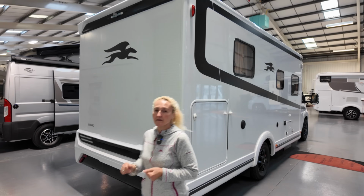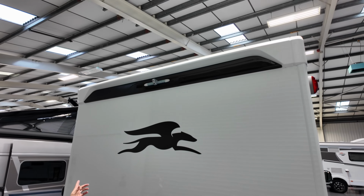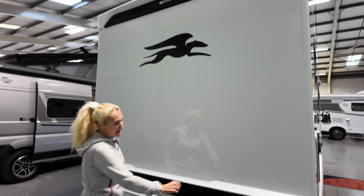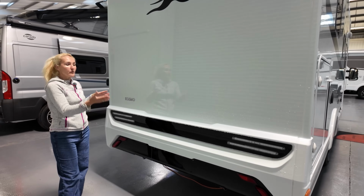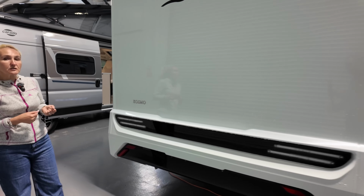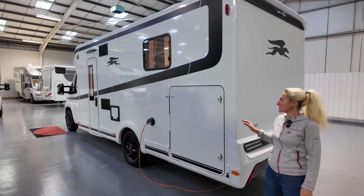And then the back end of the Laika Kosmo. I do like the back end of the Laikas. We've got the twin rear view camera with the black strip, the Laika logo again, and then these two LED strips. On a night, these look really nice because we took this model but with the door on the offside in Italy in May 2024 and did a trip, and I got some really good footage of this lit up on a night, so I do know this motorhome quite well in that respect.